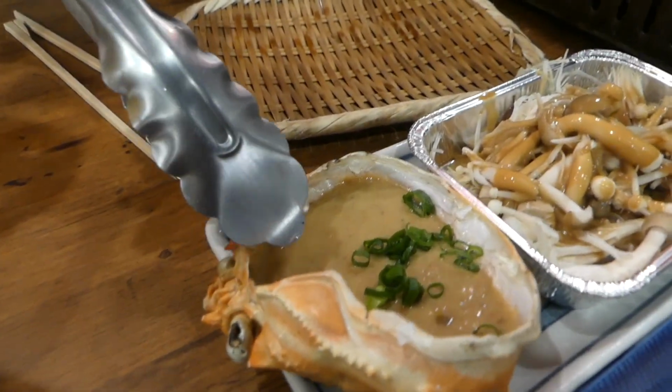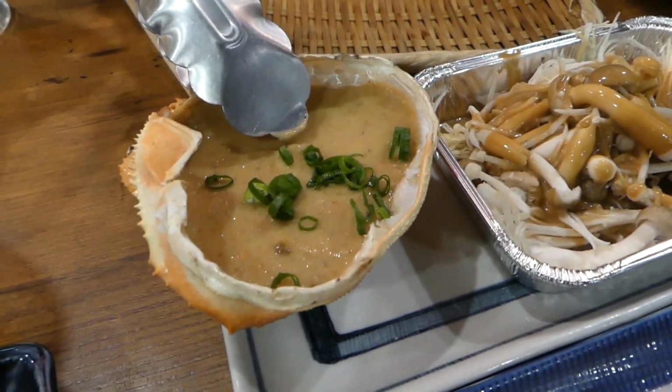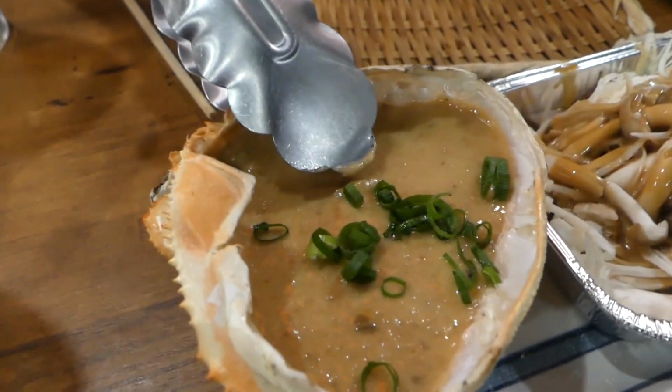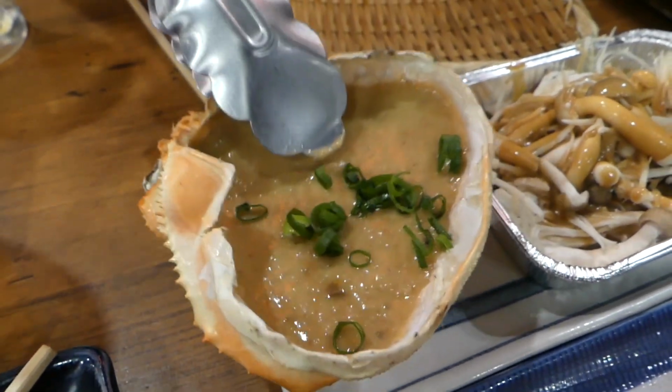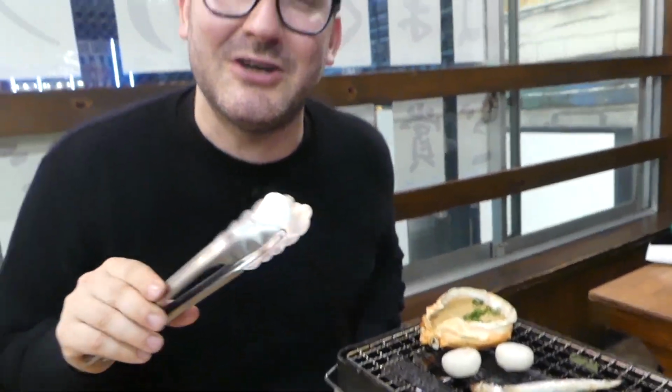Oh lordy, look at that. If this is what I think it is, it's literally all the crab head juices, all the innards, just mixed in. And we're just gonna put this right on the grill right here. And then if we're really lucky, it's just gonna start bubbling up. Absolutely beautiful.